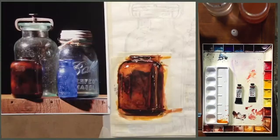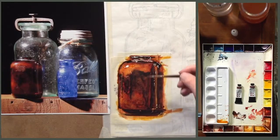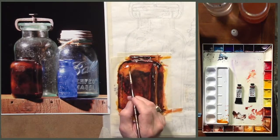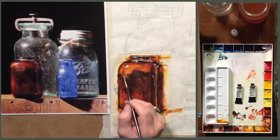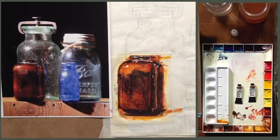All right, see, with just a little bit of touch up there, we have now reduced those relatively big areas of masking, where we did the masking fluid, back to shapes that really fit into the reality of the little snuff bottle.